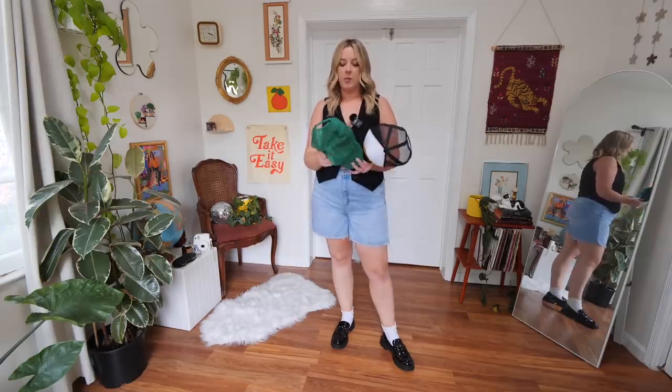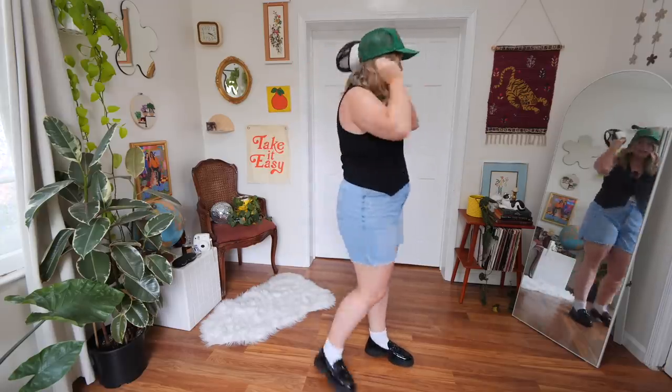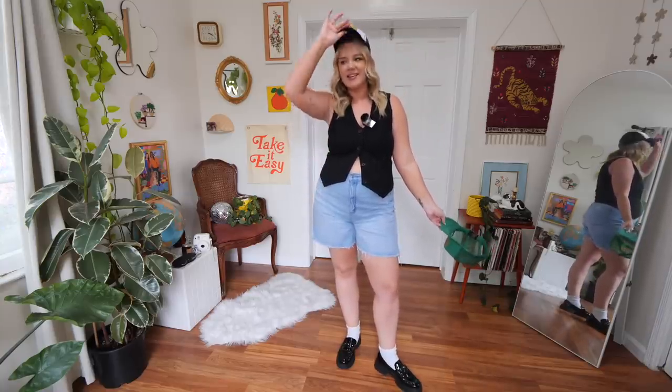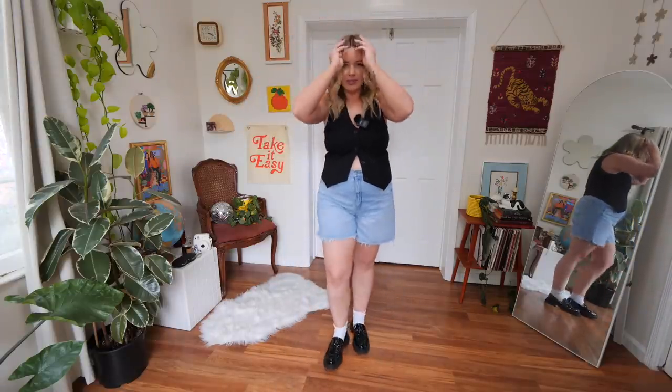This edition may not be for everyone, but I have this thrifted PBR trucker hat that I honestly think would add such a cute touch to this outfit. This is adorable. I'm into this. And I also have this smiley face one. This one I wear all the time, and I don't know, it just kind of edges it up a bit. I think they're all so cute. Any of the trucker hats I have would look cute with this.